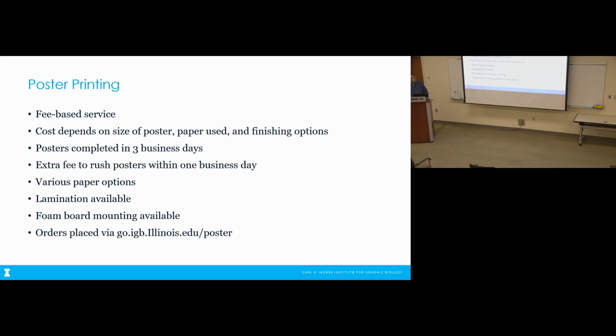What's a common thing that almost everybody in the building uses eventually is the poster printing service we have. It's another fee-based service, so it's not for free. Your cost for your poster depends on the size of the poster, the paper used, the finishing options. Normally, we complete posters in 3 days when you submit them. If you're running late and you want to pay an extra $20 to get it done in a day, you can submit it as a rush order.